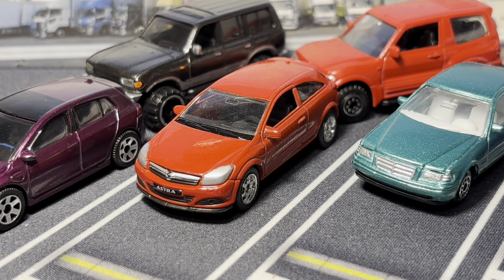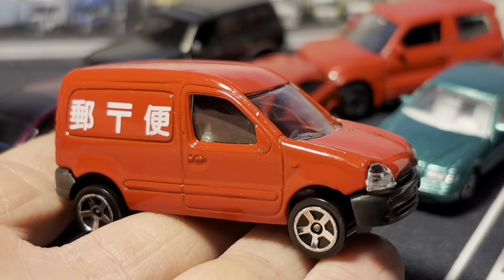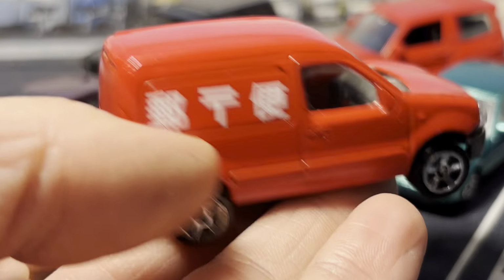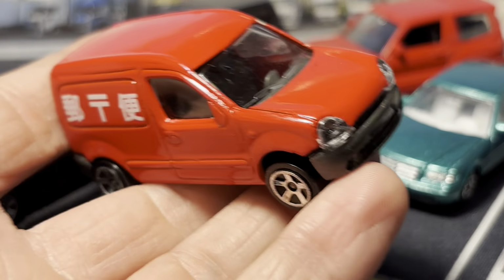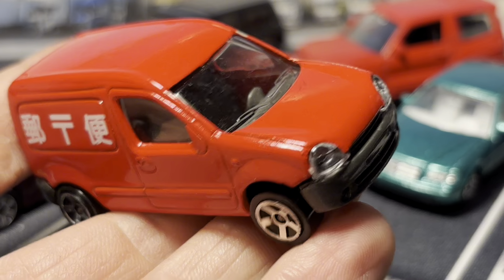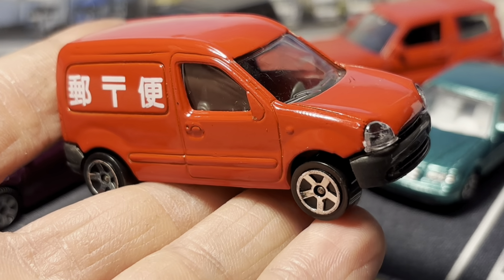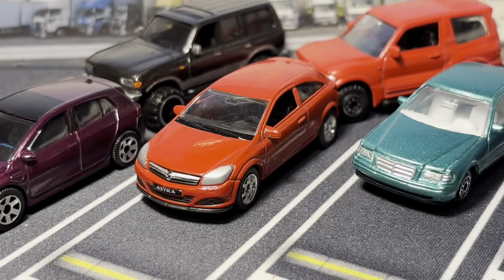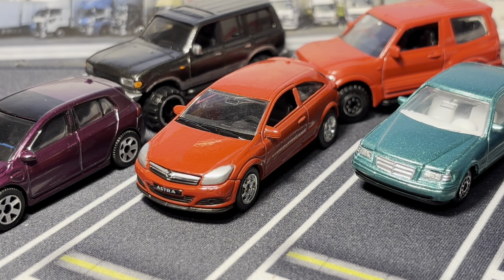Oh, what's this? Oh yeah, it's the Renault Kangoo in the Japanese mail truck delivery. Of course, not accurate. I don't think they actually use these. They do sell them in Japan. They used to. They sold this gen and the new ones. But I haven't seen any of them sold as mail trucks. If they are, then this is awesome. If they're not, I still think it's cool. But yeah, I said that was gonna be the last one. But I was still looking around here.